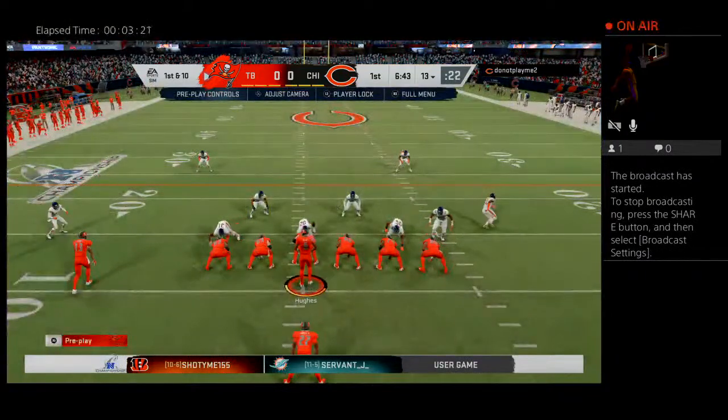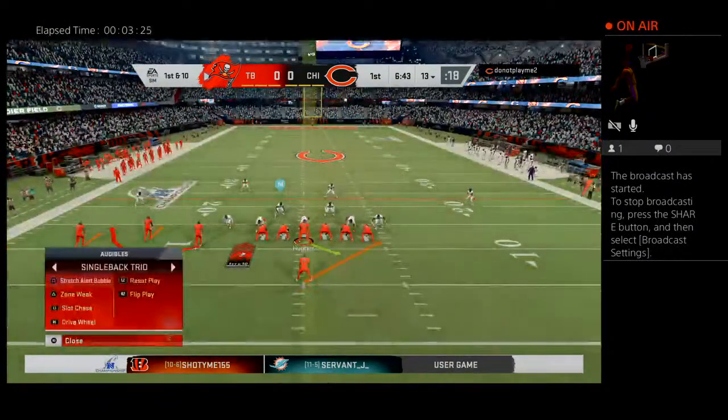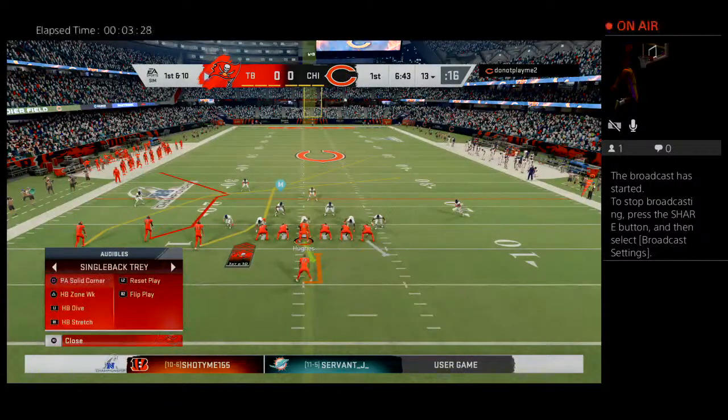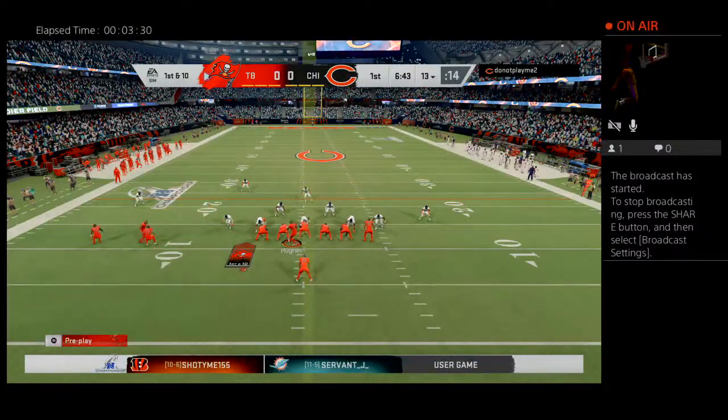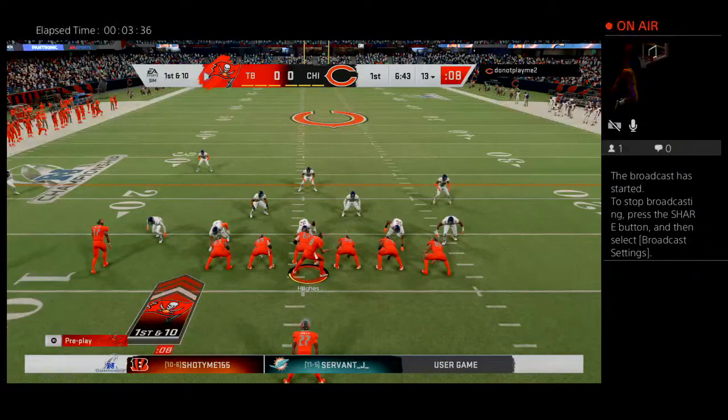Let's go now. Let's go. Let's get this ball back for the offense. Let's go. Check 22, check. 99. Check 99. Kill.